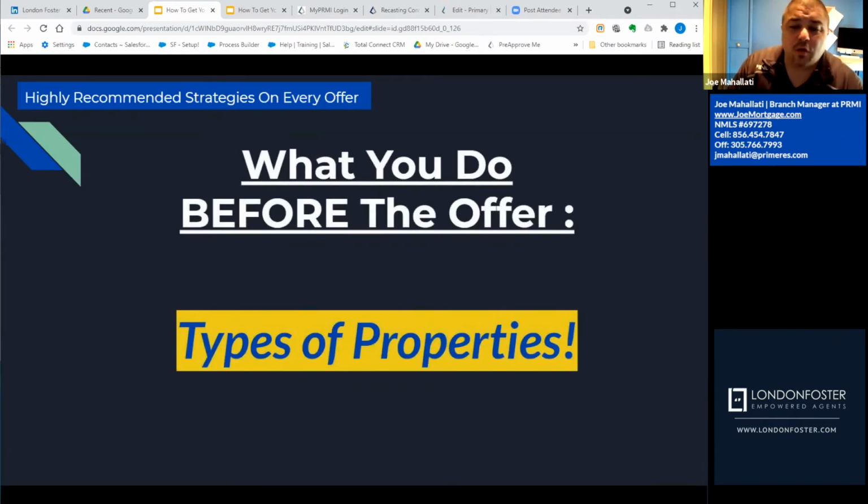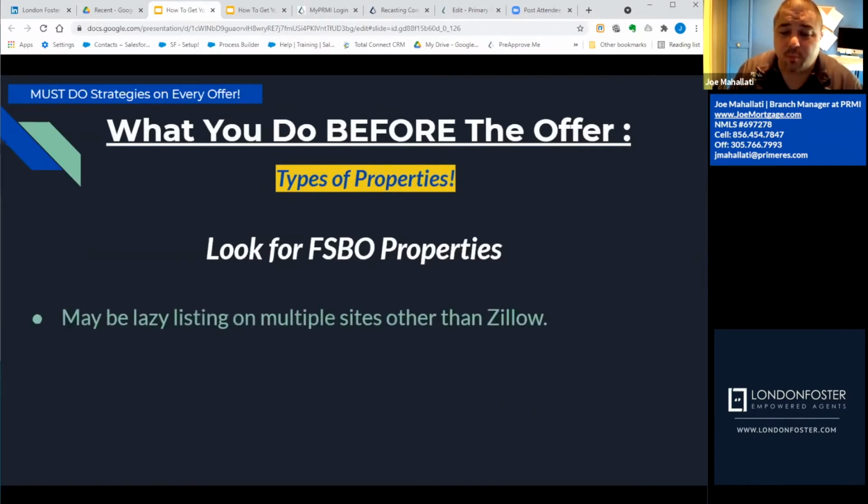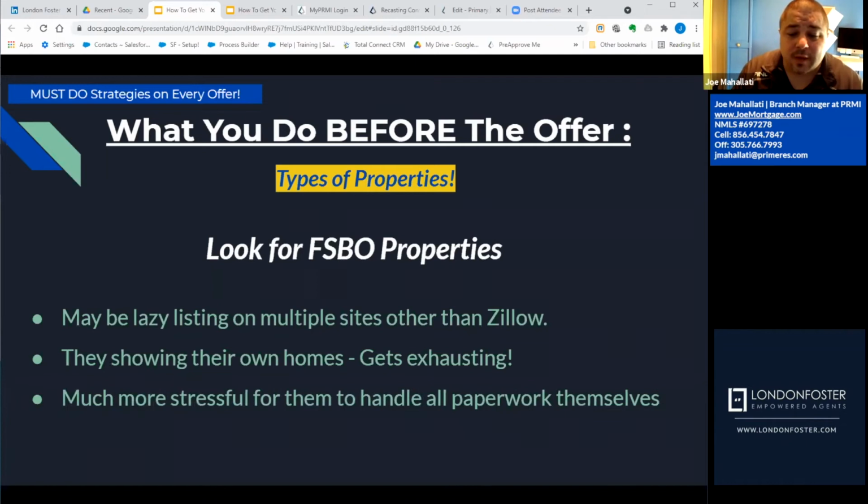Okay, and before you put in the offer, maybe look at different types of properties. How about looking for FSBOs? Many times, people who list as for sale by owner, the most popular being Zillow's FSBO site, are lazy, or they're not aware of the multiple sites they can list their property on, so they have less exposure. Keep in mind that they're showing their own homes, and it gets very tiresome for them. So these are great people to approach if it's in an area that the buyer wants to buy. It's much more stressful for them to handle this.